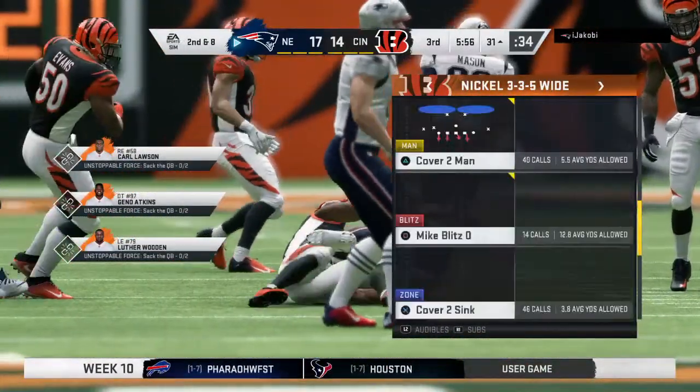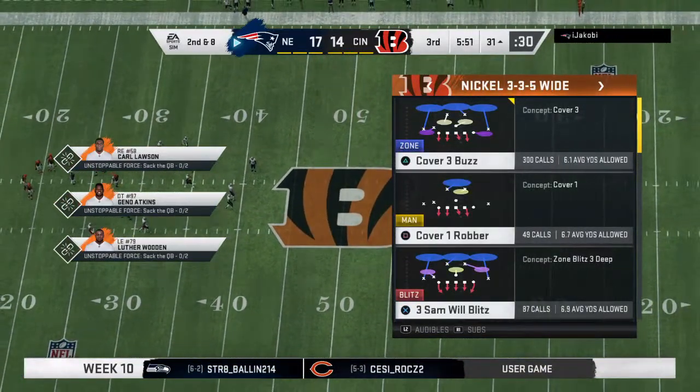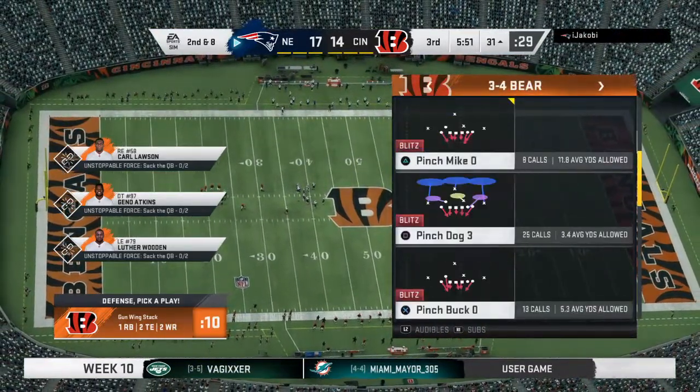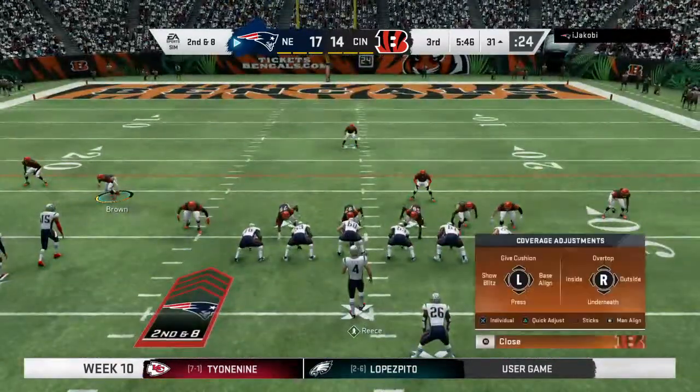It'll be second down. They tried a quick hitter inside, but that one was swallowed up because what they're hoping is those big defensive linemen will take the bait and move laterally and open up a crease that they can run through. Didn't happen on that play.